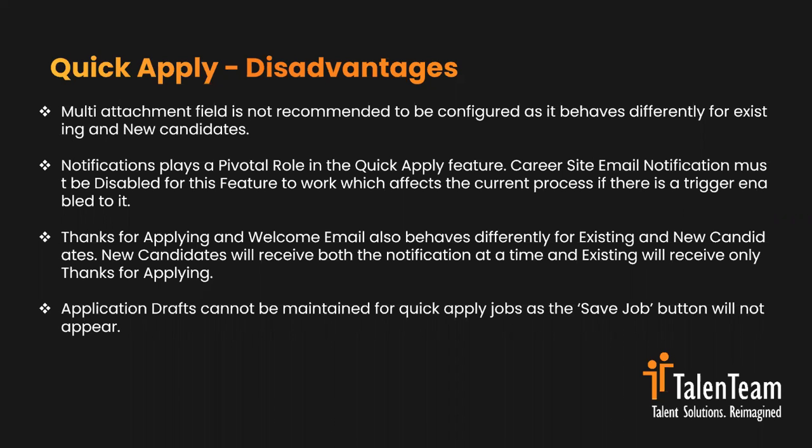Again, these two emails will behave differently for the existing candidates and the new candidates. New candidates, the moment they click on apply, will receive both notifications: the welcome email, welcome to the client for this particular job, and then thanks for applying for the job. For the existing candidates, it will just be the thanks for applying; the welcome email would not show up. This is not an issue, but we would like to call it out, because whenever a new candidate applies to a job, he receives two notifications, which is not the best practice. So this is one of the call-outs we need to make.